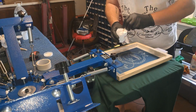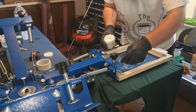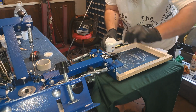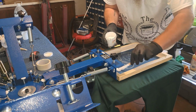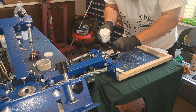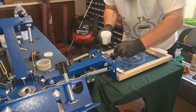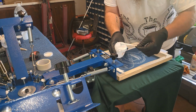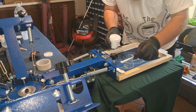So we got our ink fairly mixed up. I'm going to glob some on here. Really should be using a bigger spatula. But again, this is what I got to work with, so we're making it work. We're gonna put a pretty heavy coat on there. Make sure you get out to all the edges, because I think that's where we messed up the first time. This is definitely a mess. As you can see, I have some black gloves on now. So I will be investing in some gloves as well.